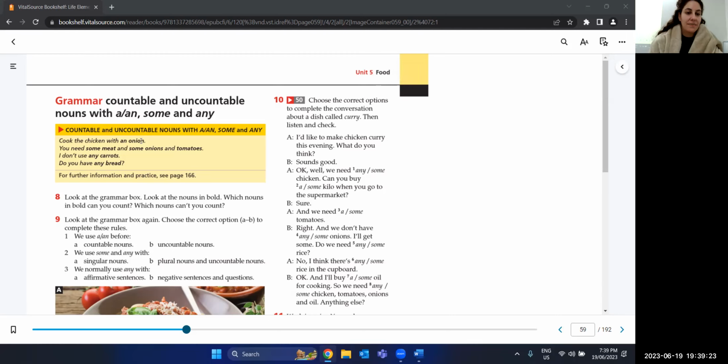The next sentence: you need some meat. So this is plural, not just one meat, but some. And some onions and tomatoes. So now we can see some is used when we talk about many. We need some meat, we need some stories, we need some music. It means like many. We need some books, we need some friends. That's what it means, many.